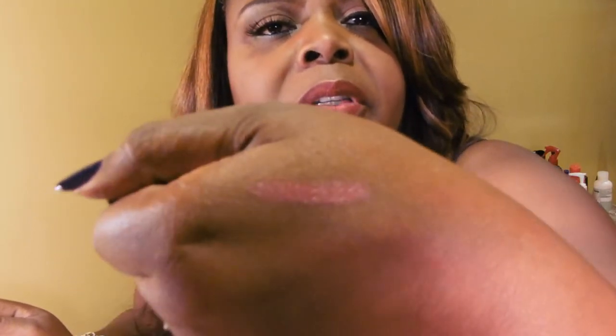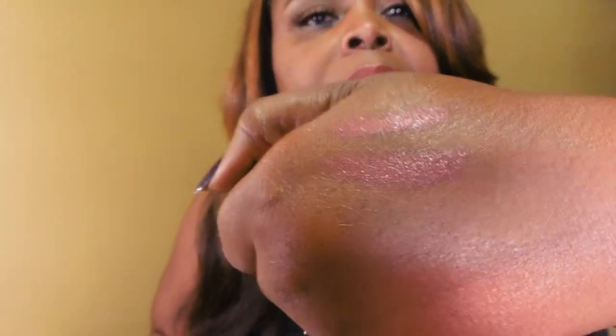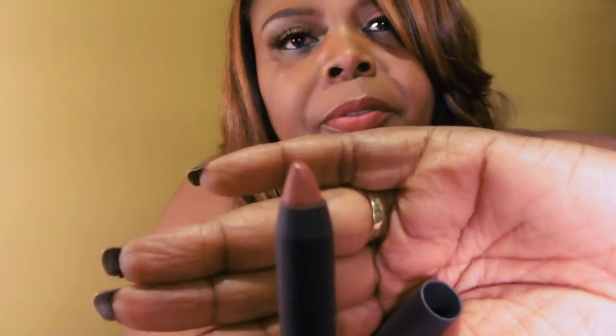So the first one is called Chablis. It's a mauve-y kind of color. Again, for darker, deeper tones like me, you could darken this or lighten it, depending on what you use for lip liner. The second one is called Rhubarb. You can see this. It's right here.